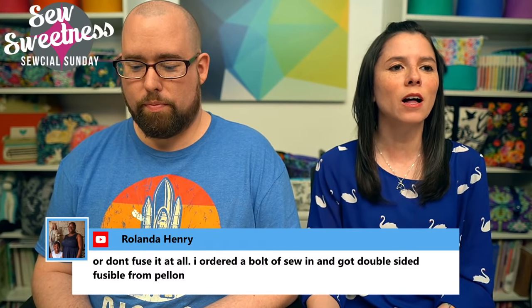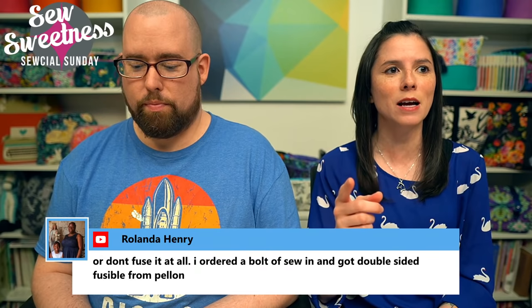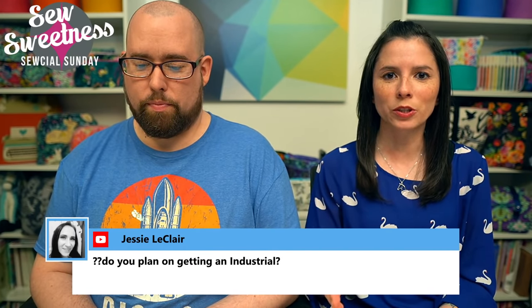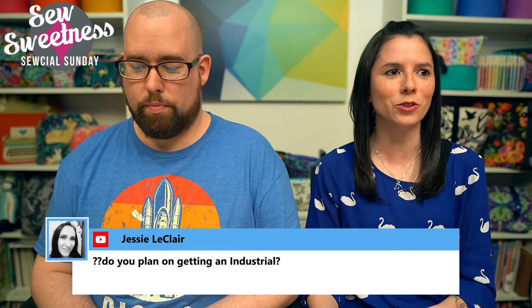Rolanda says, or don't fuse it at all. I ordered a bolt of sewing and got double-sided fusible from Pellon. Yeah, that's a great comment on what to do if you've got a fusible interfacing, but you don't want it to be a fusible, if you want it to act as a sew-in. That's a great tip.